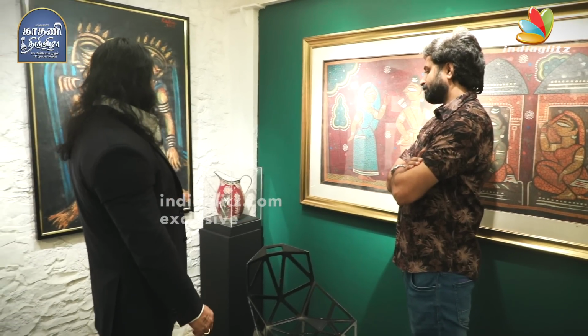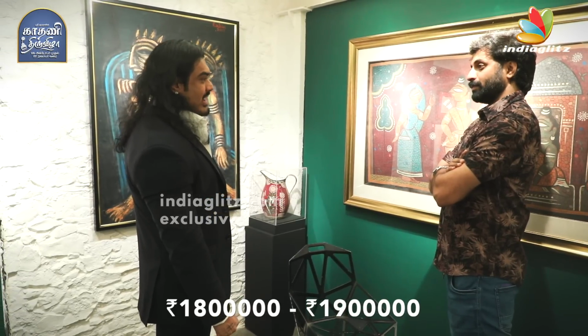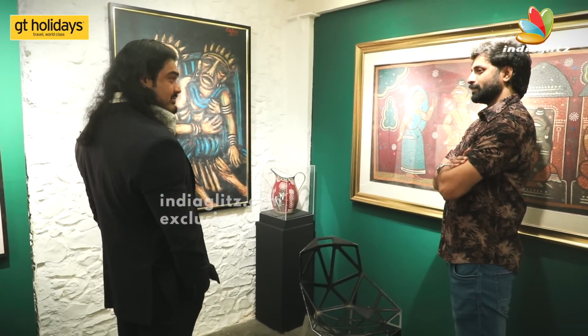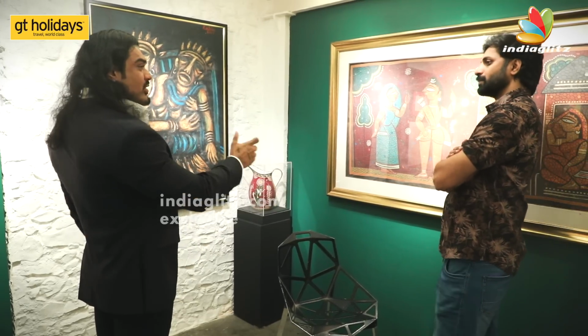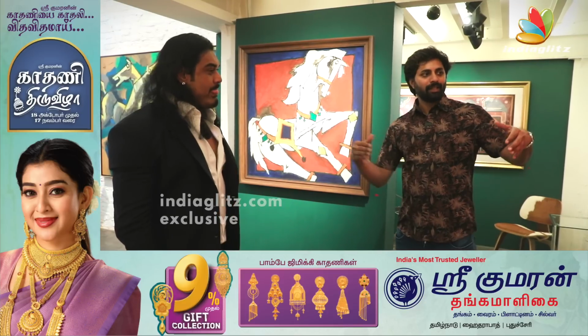Priced at, I think it's 15 or 18 lakhs. Now, like 5 years back, how much do you say? 2-3 lakhs. Yeah, correct. I'm just bang on the money. Because if that was 18, 18 to 25, it's all proportionate. Proportionate, right. So do we get this international artist as well here?